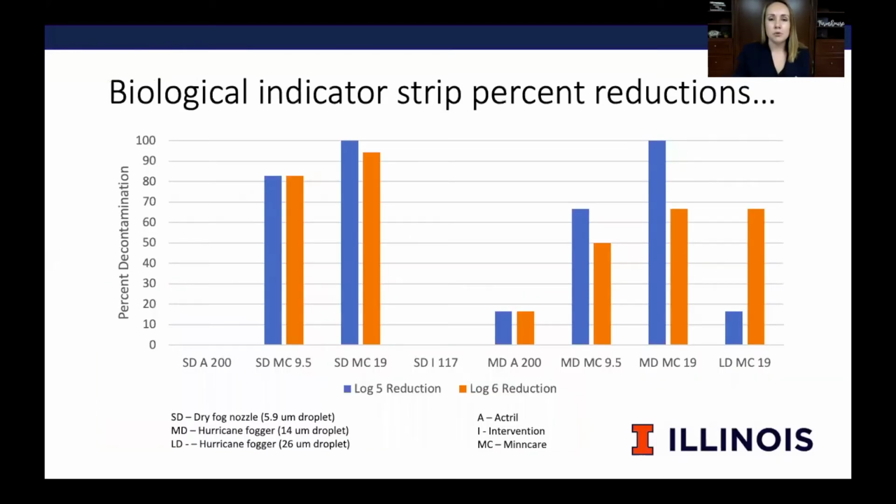And what we found over the course of the results is that there was actually a multifactorial effect where particle size was significant, but so was concentration of the hydrogen peroxide and peracetic acid that we used. Going from left to right here in the data, we found at the small droplet size, or the dry fog, that is, the high dose of MinCare was most effective, where we were able to achieve a log 5 reduction on 100% of the sides and a log 6 reduction about 94% of the time.